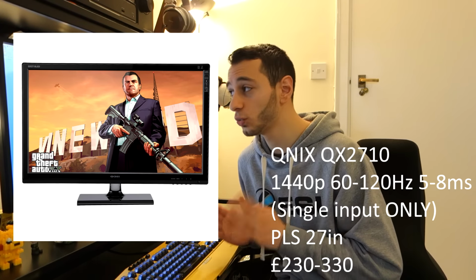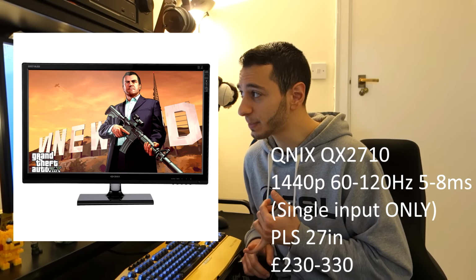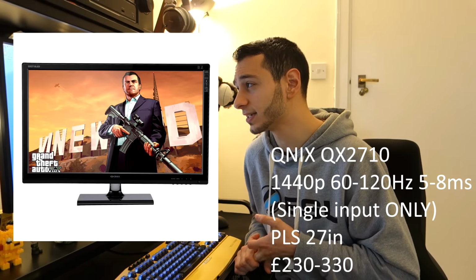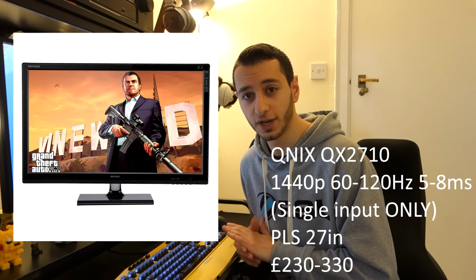QX2710. It's a 1440p monitor that is factory 60 Hz, but can be overclocked to about 110 to 120 Hz. It is a PLS panel, 27 inch, with a quoted response time of 5 to 8 milliseconds, and can be found for a ridiculous £230 to £330.